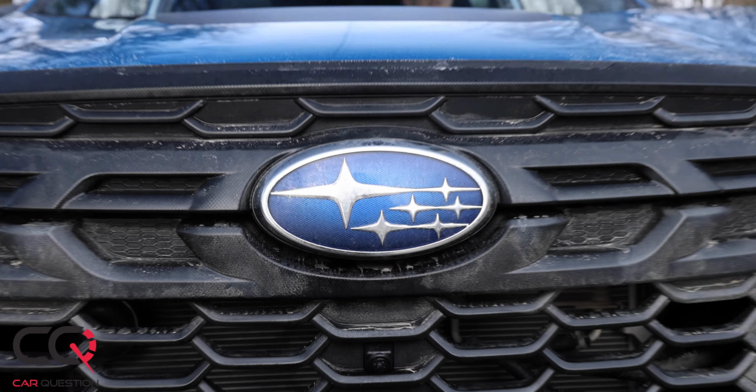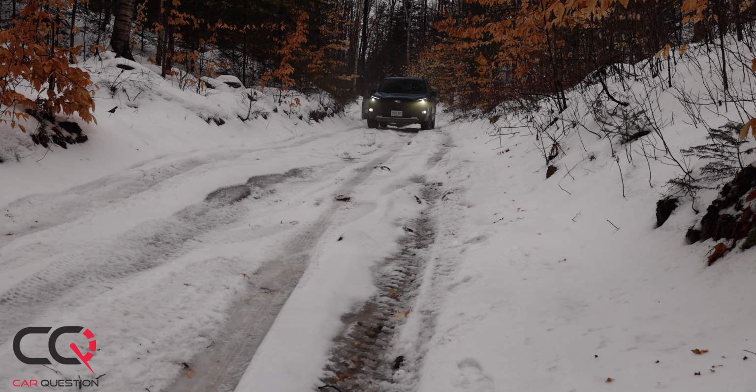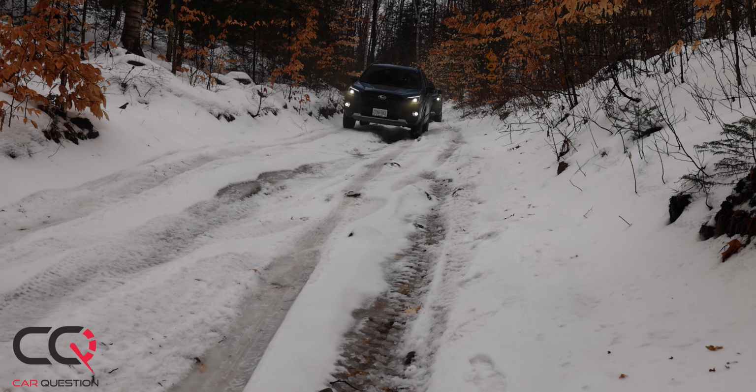And geez, look at that space in the rear. There is a lot of it back there. So what don't you like about the Forester, James?